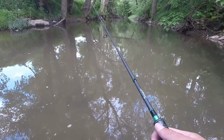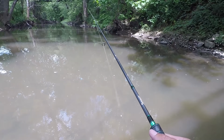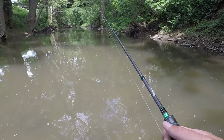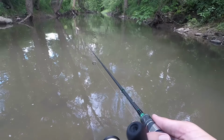Oh, that's a good bass right there. Dude, there's a nice largemouth. I don't know why he didn't. If he would have wanted to hit it, he would have hit it. Okay, that just changes the game right there. That's a good largemouth. It's time to make a change. One more cast though.